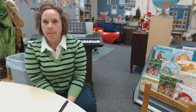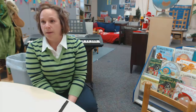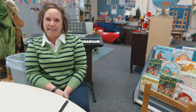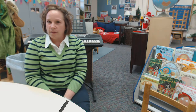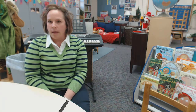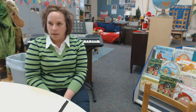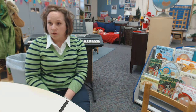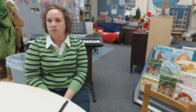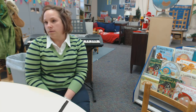For safety, I think one is to make the room inviting. And I think my room is very inviting, maybe a little too inviting with the colors and the many distractions. But I think if a child is comfortable and they know that you trust them and they know that they're appreciated and they know that they're valued, then I think that sets up a really good foundation for them to feel safe and for them to be able to share things with you that maybe they would not in a different type of environment.